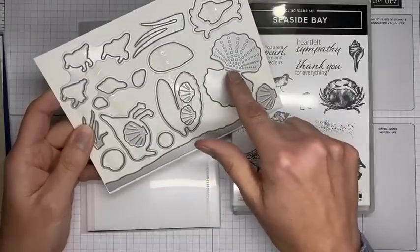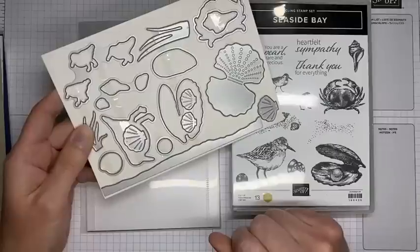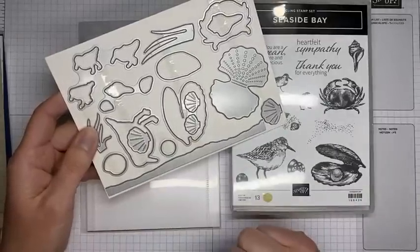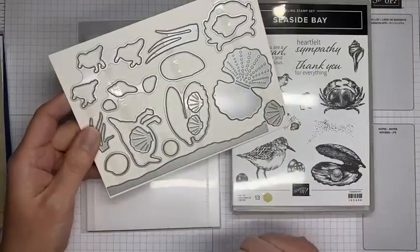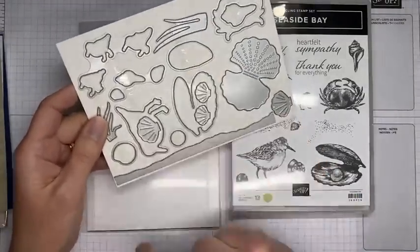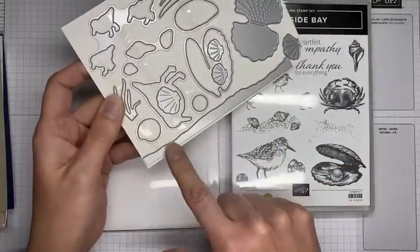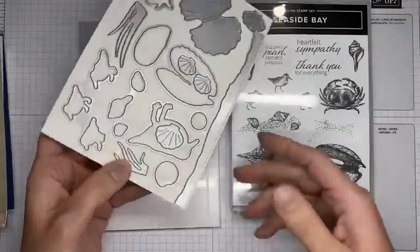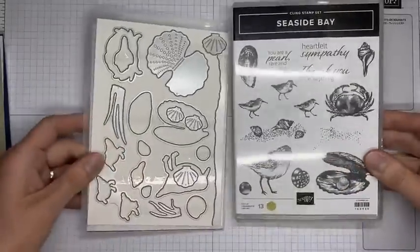And it actually is designed to fold in half in the middle and make a little oyster-shaped card if you wanted to do that. Or you can cut it in half or use it however you would like. But that's how it was designed. And there are some accessory dies here, little shells, kind of a seagrass look. And then this is like a waterline or a beach type die cut as well. So that is the Seaside Bay stamp set bundle, which I love.